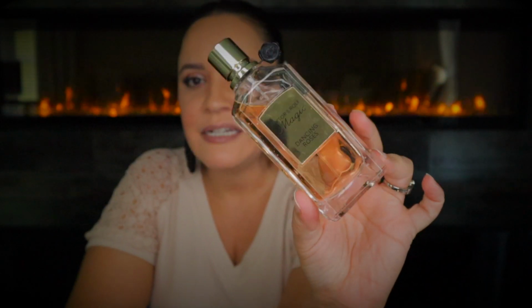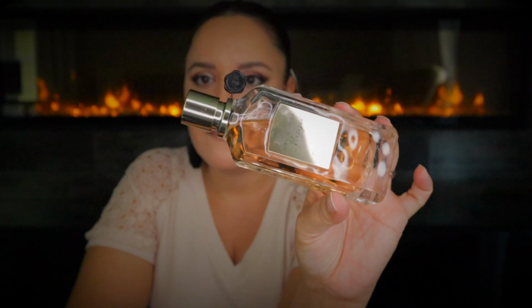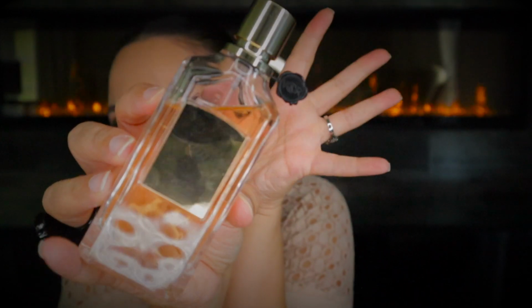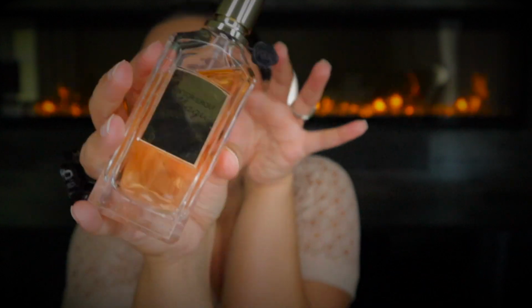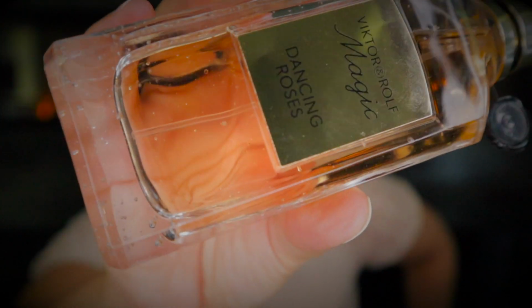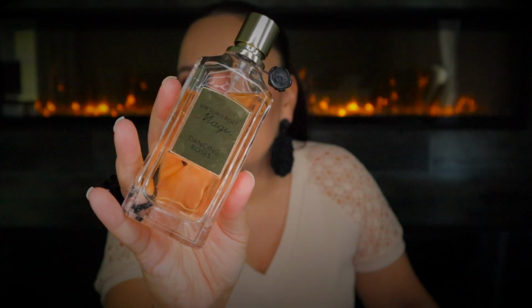We have Viktor and Rolf. This is from the Magic collection. This line is discontinued, but I love these bottles. They remind me of apothecary bottles. Very potion and magical like. And then they have these bubbles throughout the bottles. I really wish they didn't discontinue this line. But again, that's from the Viktor and Rolf Magic collection, and this one is Dancing Roses.